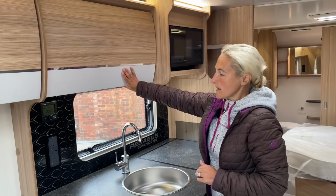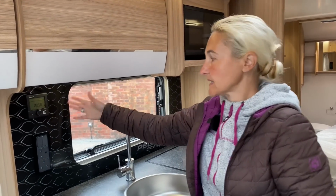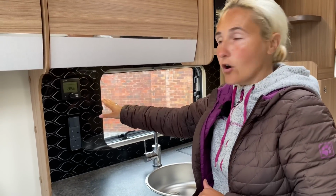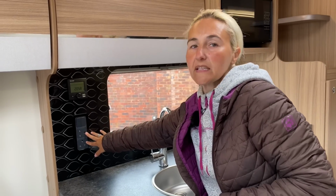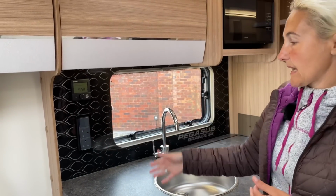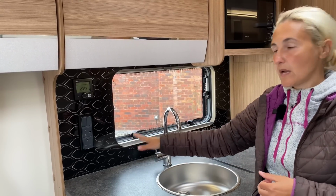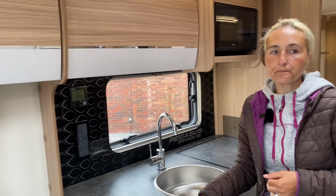On the splashback, we find that we've got the panel for the Truma. Now the Truma, as I say, it's air-blown heating. You'll be able to operate the air-blown heating and the hot water from that panel. We've got two plug sockets, which is good. It means you can use a kettle, coffee machine, toaster, any device you want. You can have two of them on there at the same time. And then we've got some light switches as well.